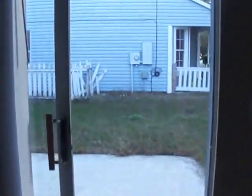Here's our kitchen. Again, with the granite counters. Our living space. Living and dining space, I should say. Not bad at all. Great condition.